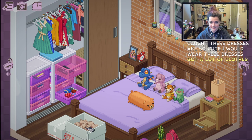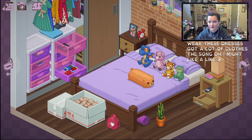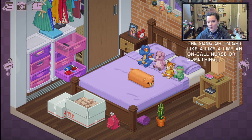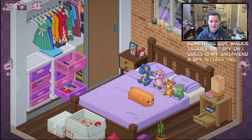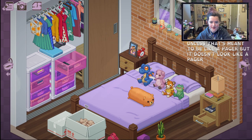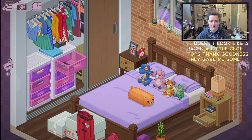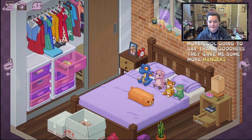She's got a lot of clothes. It's a, oh, am I like an on-call nurse or something? Got walkie-talkies. Am I a spy? Or I guess, is my girlfriend a spy? Interesting. Unless that's meant to be like a pager, but it doesn't look like a pager. Got little crop tops. Thank goodness they gave me some more hangers. There we go. Little. I guess that's a jewelry box?